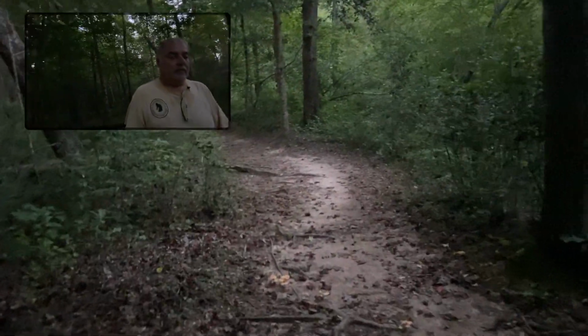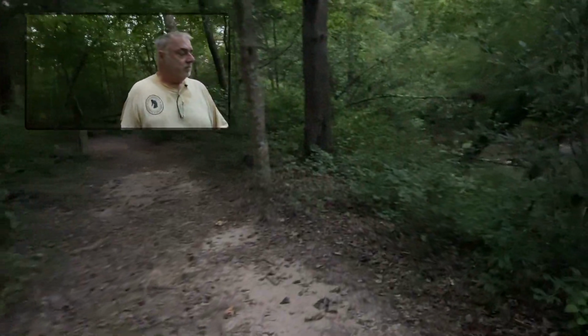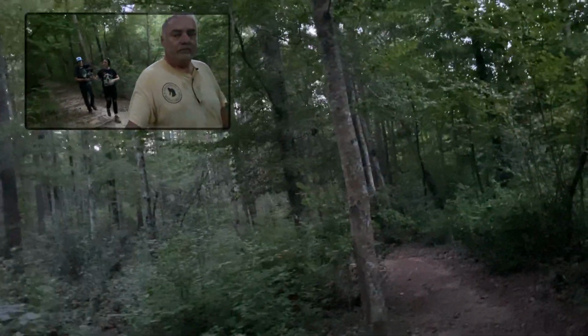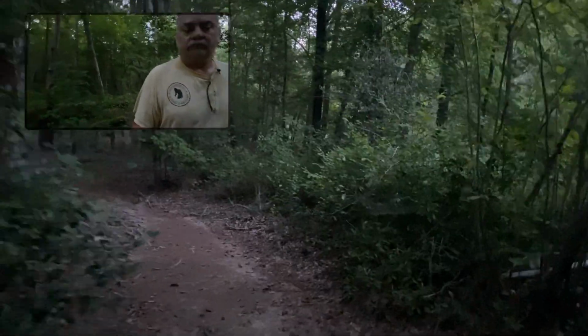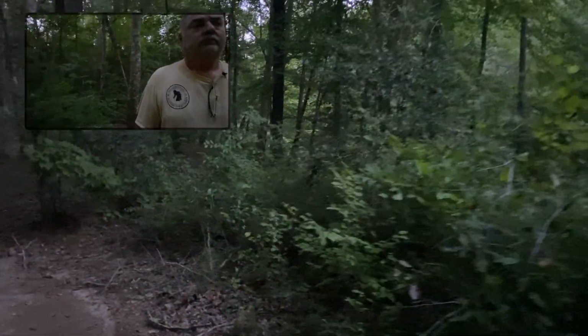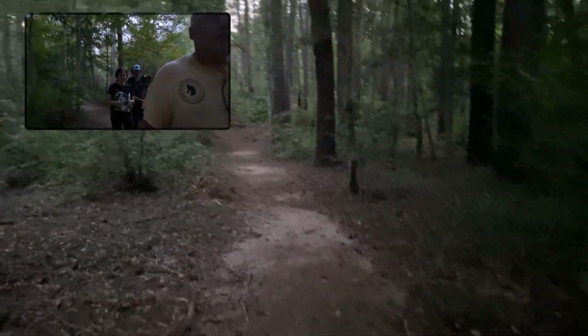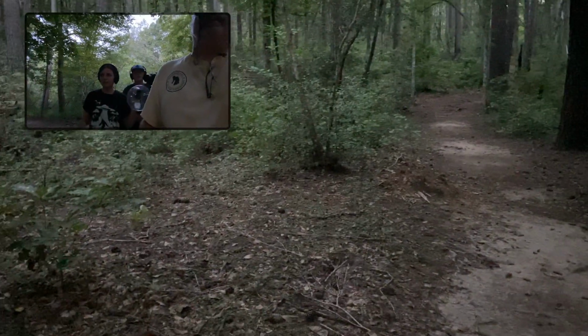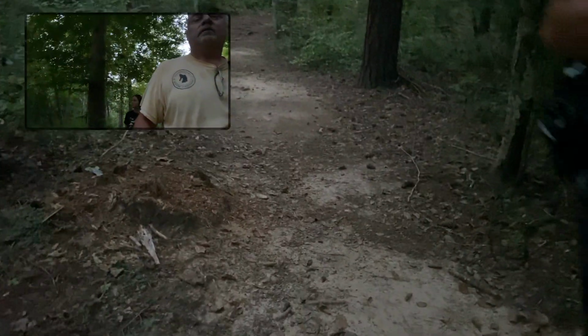See, we're still right near the river. At this point, we'll start turning away from it. Just looking for any heat signatures up there. Man, I'm dripping. Yep, getting there.